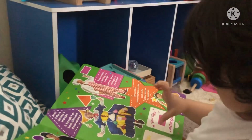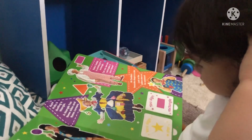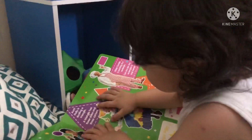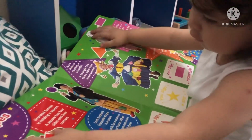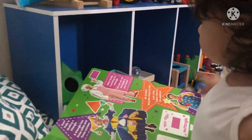You know that you are 1 year old and 8 months today. 1 day. And the finger and the sugar. The rest is the whole body. The whole body.